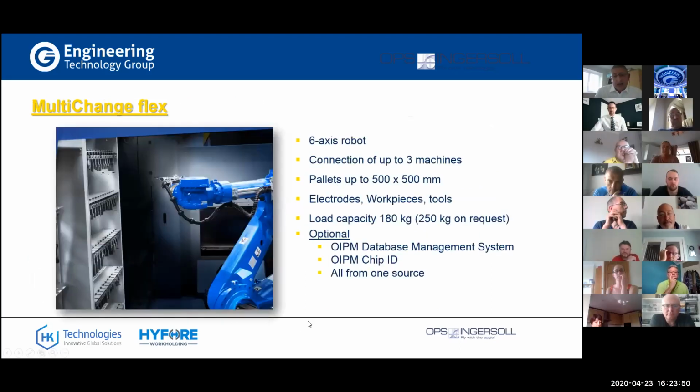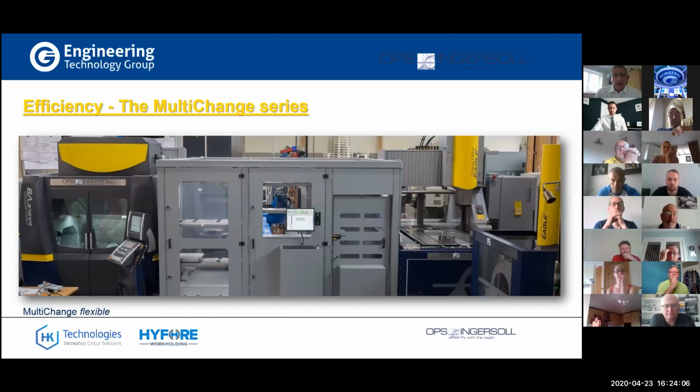Multi-change flex enables us to feed 3 machines, again working with the OIPM, OPS Ingersoll's part management system with chips. All of these solutions are coming from one source. This is an installation of the multi-change flex, feeding the gantry 1200 machine and OPS Ingersoll V5.